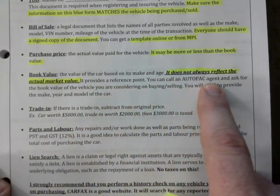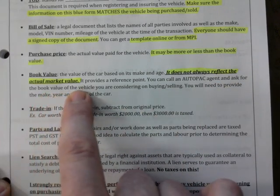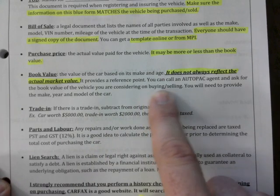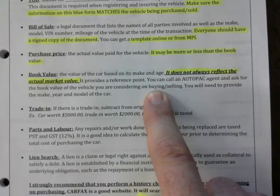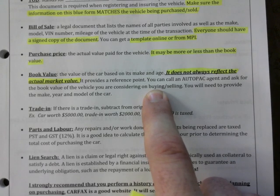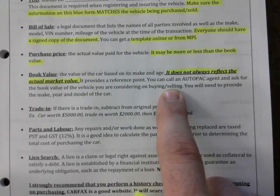You can call an Autopack agent and ask for the book value of the vehicle you're considering on buying and selling. I did that. Yeah. They did that with real estate. Yeah. I still wouldn't advise it because it is tricky, right? Because it sets the value of your home, right?